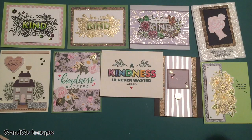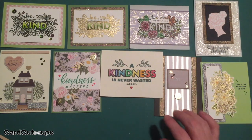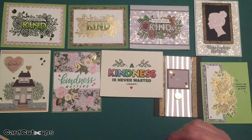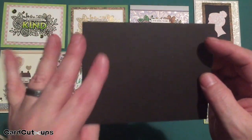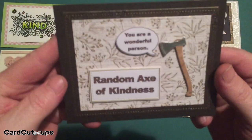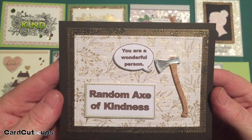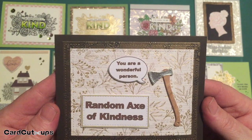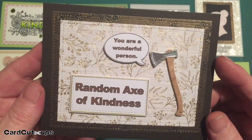Now, we've managed to squeeze 1 pun out of this set so far. And I can't leave you without at least 1 more. So we're back to that nice chocolate card base from the kit. And we've got a random acts of kindness. My little axe is saying, "You are a wonderful person."